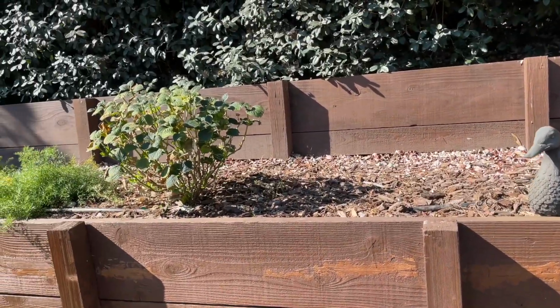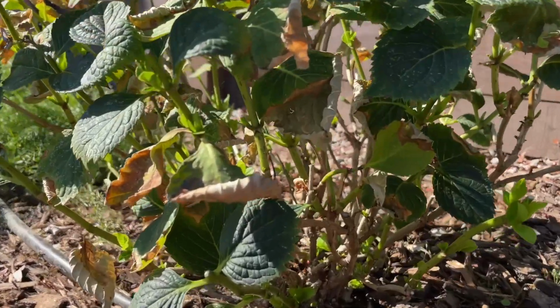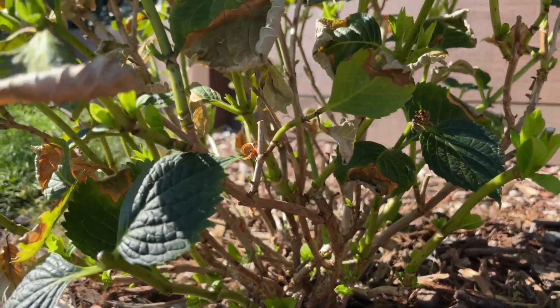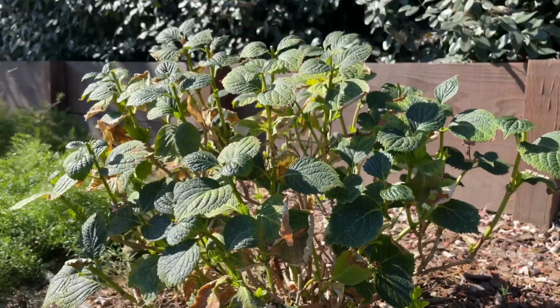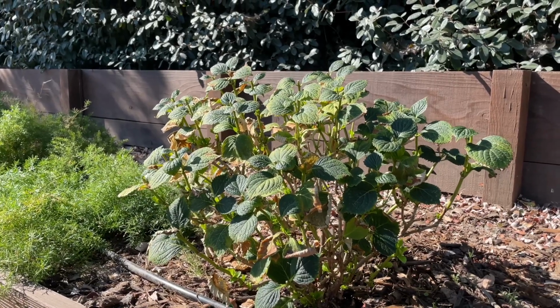The hydrangea is rebounding. Since I moved it, I can see additional growth in here in the canopy, so I'm feeling good about the move, and pulling it away from the redwood, it's doing much better.